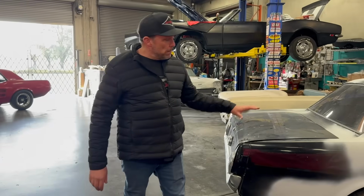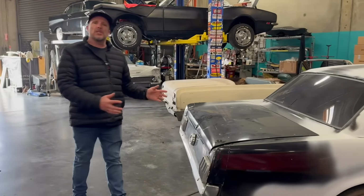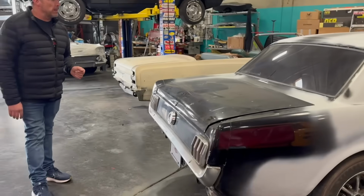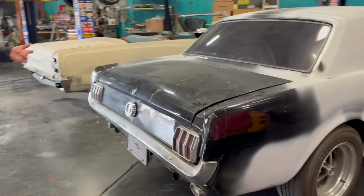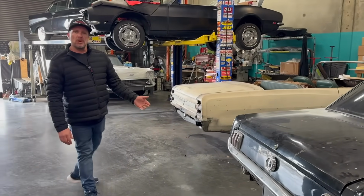Like I said, you might find yourself a Mustang. This is a nice running Mustang. Obviously it needs paint. This guy paid, I think, 10 or 12 grand for it. It actually runs nice. He's willing to take on a paint job and do some basic resto work.